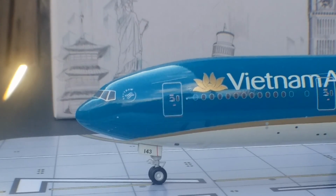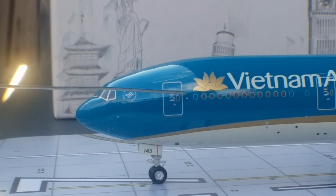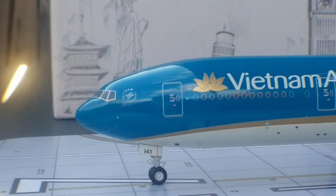Alright. The SkyTeam logo, as you see right here, and at the front door. I'll bring it up a little closer in a minute. Vietnam Airlines became a member of the SkyTeam Alliance on June 10, 2010, making it the first Southeastern Asian carrier to have joined that alliance, which consists of 20 carriers from 5 continents.